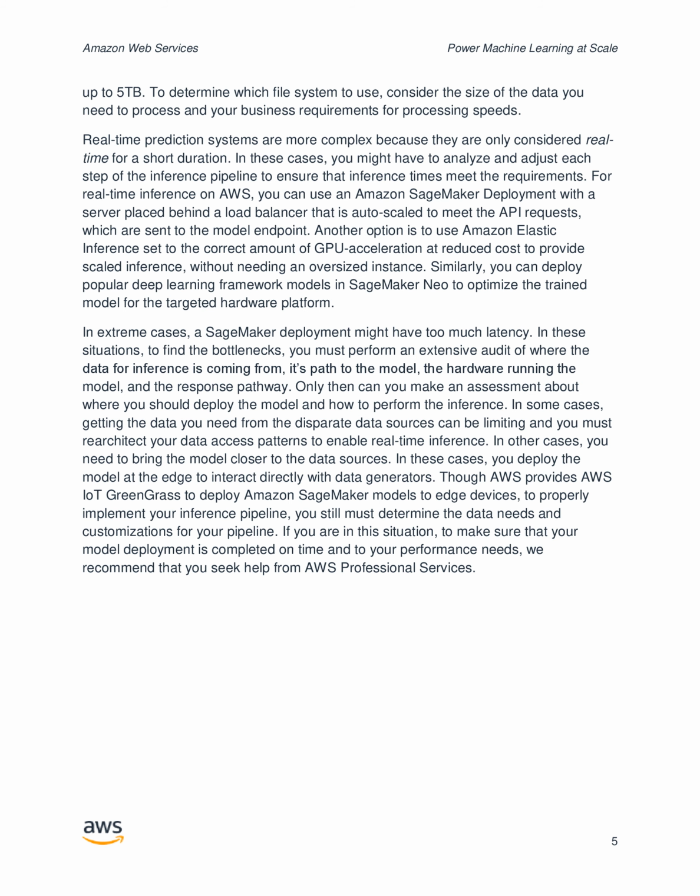In some cases, getting the data you need from the disparate data sources can be limiting, and you must re-architect your data access patterns to enable real-time inference. In other cases, you need to bring the model closer to the data sources. In these cases, you deploy the model at the edge to interact directly with data generators.